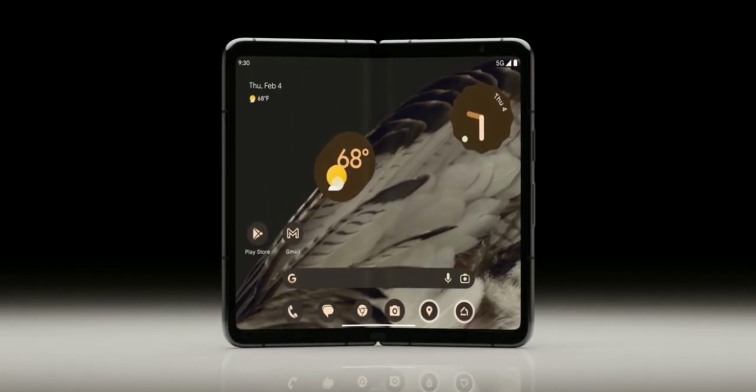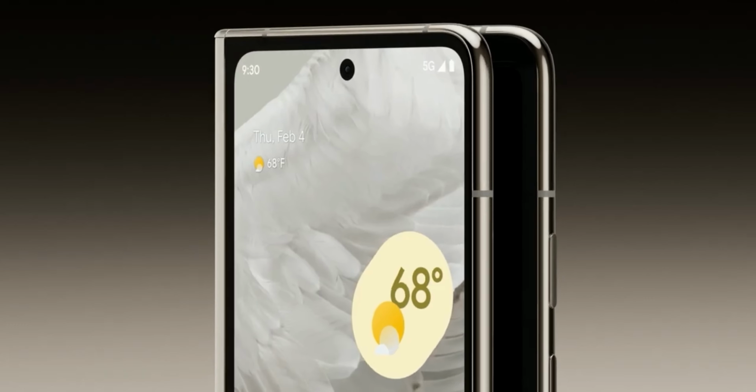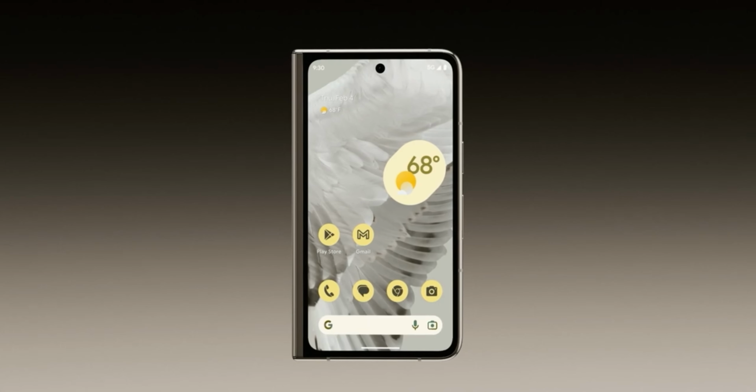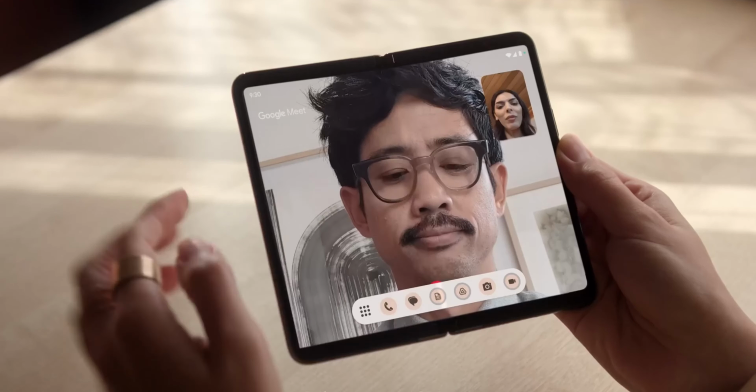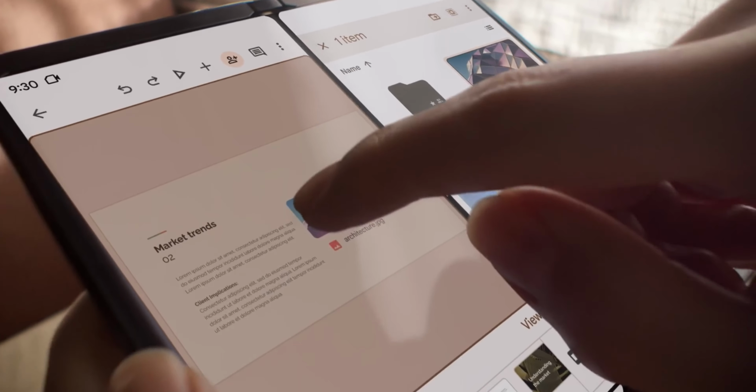Or maybe you are a Pixel fan who has been holding out, going, I will upgrade whenever Google launches a foldable. Well, there you go. I am quite excited and curious. I can't wait to test this device, but I also can't wait to see how the community responds to it.